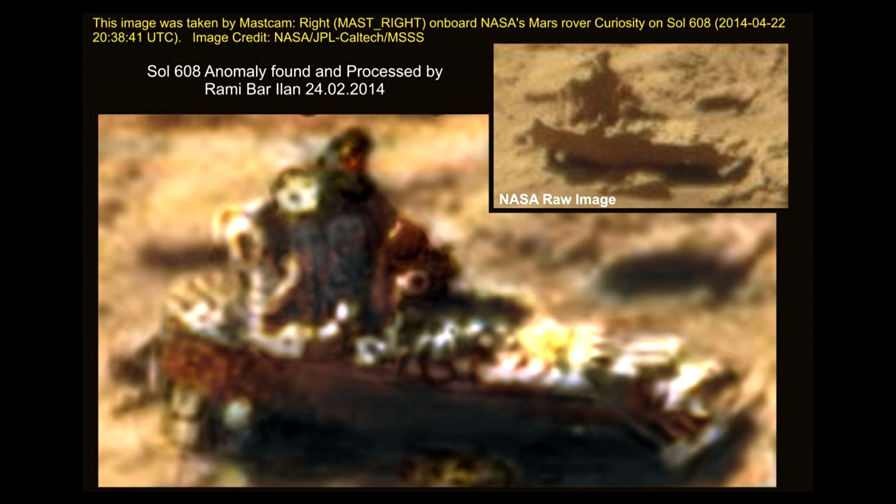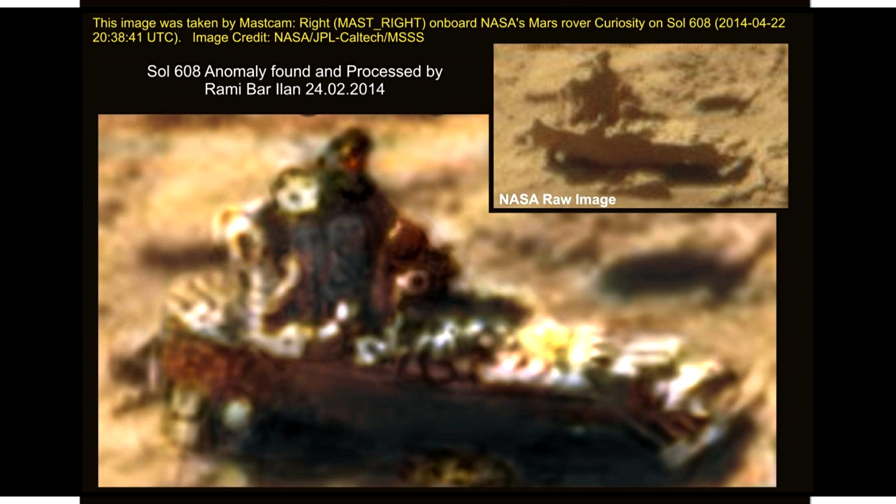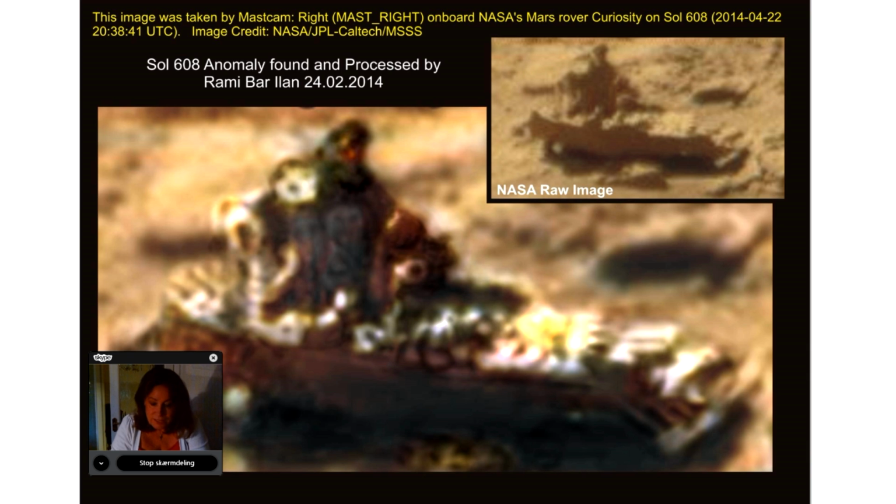Even though it's a very small anomaly, it is incredible. Once we got our enhancing tools on it, Rami obviously did it first, and all these colours have just suddenly appeared. They're amazing. I had a go at it too, and the same colours came up, so they're definitely there. The figure in the middle is incredible. I call him Moses because of this amazing beard that he's got.